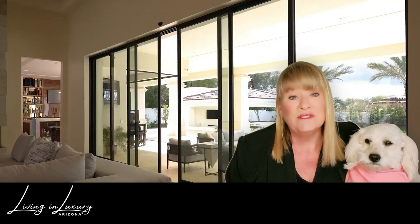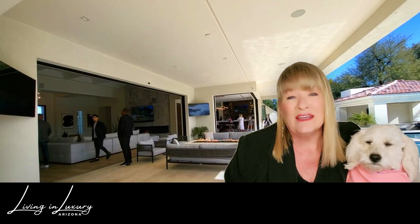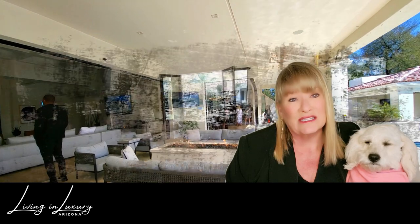The chef's kitchen features custom cabinetry, Wolf Sub-Zero appliances, and a large island, making it perfect for entertaining family and friends. The great room features a floor-to-ceiling fireplace and a huge automated slider that opens to the covered patio, creating the indoor-outdoor lifestyle that Arizona is famous for.